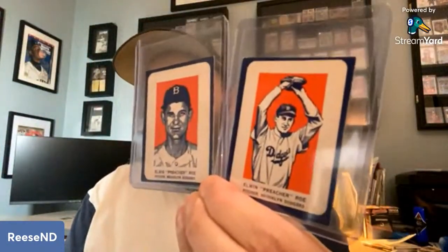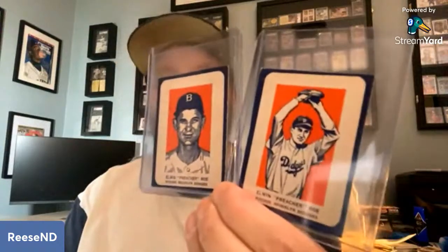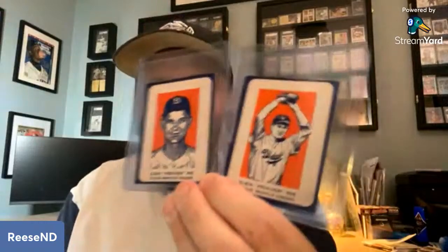Oh, great. Yeah, I'm just obsessed with this set right now. I'm trying to get them all with the full blue border. So I'm slowly making progress. But yeah, Preacher Roe was a key member of that team.